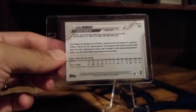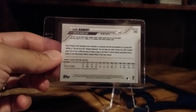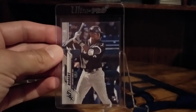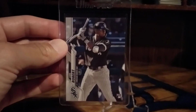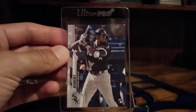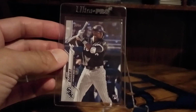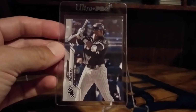Talking about Topps 2020, my personal opinion, I could be completely wrong, but you can actually order these factory sets right now. You can pre-order them, and the way stuff is just going off the shelves at all these stores, and again, this is my opinion. My opinion means nothing but a hill of beans, but I would recommend pre-ordering a factory set just to have one. There's so many rookies in here. I think this card alone is going for like $30 right now.